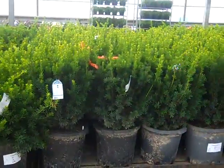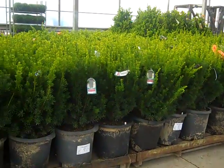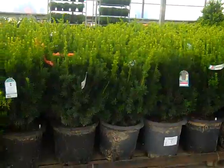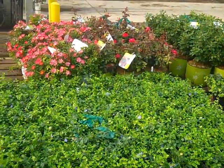Wow, check these beauties out. This is our 7-gallon Taxus hicksii. Look at that nice uniformity, full all the way to the base of the plant. Well, we see some drift roses. Those are pink drifts, bud and bloom, looking great.